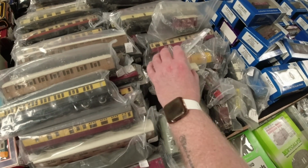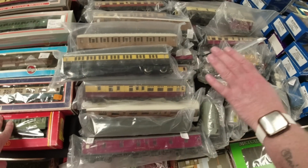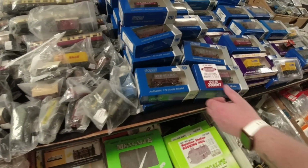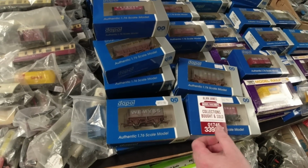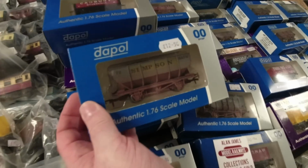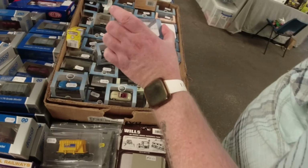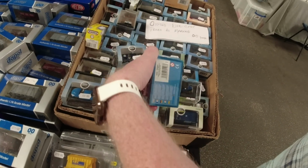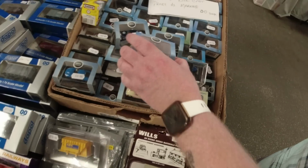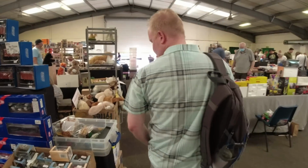Great Western brake vans. So all these coaches here, they all look like they're £10. And you've got some newer dapple wagons. Those are nice, those weathered ones, aren't they? Simpsons. Is that a Volvo P? Oh, it's a Scimitar. My eyes must be going. Reliant Scimitar. And you've got some track here.